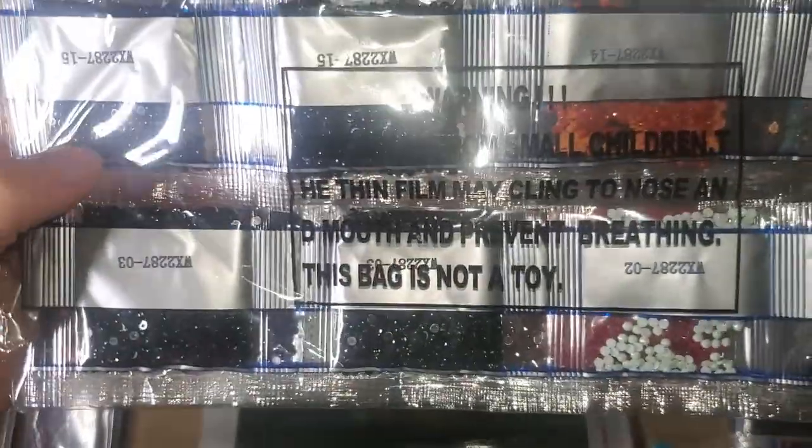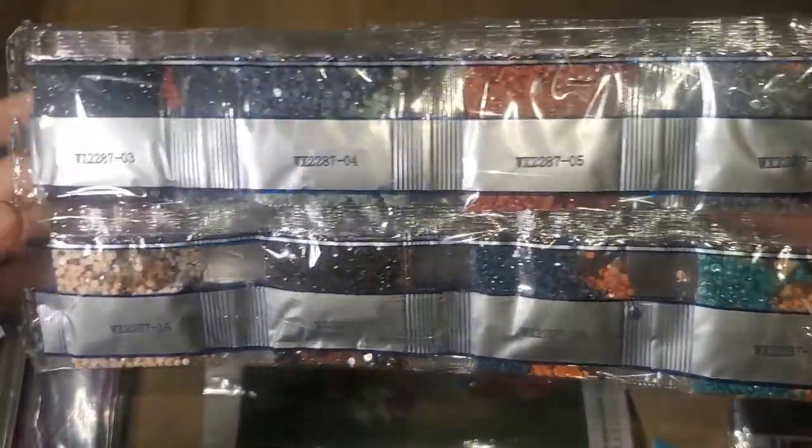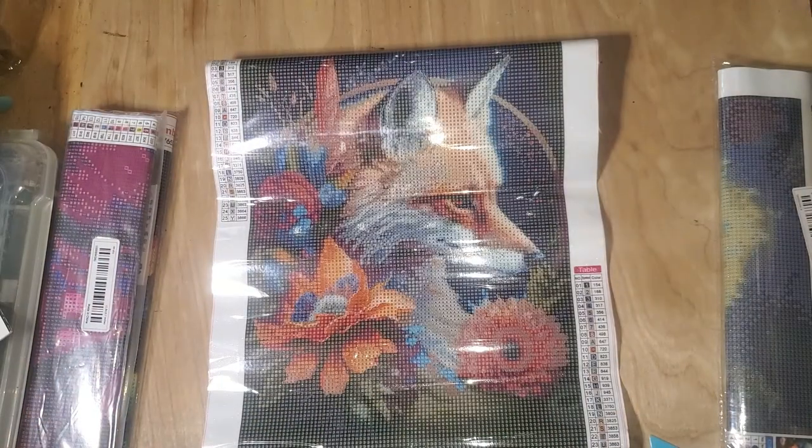So, we got the navy blues, the blacks, the reds, whites, orange. Hopefully those look okay to you. It's hard to tell on the camera how that looks.